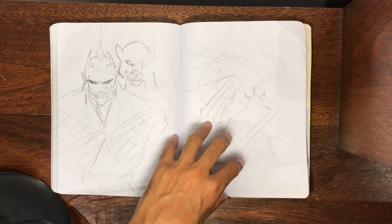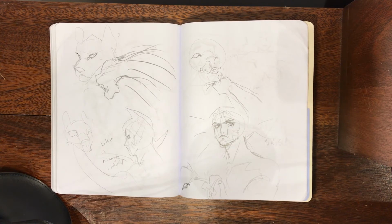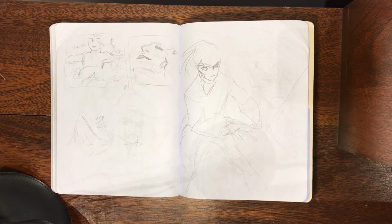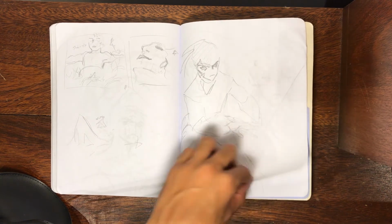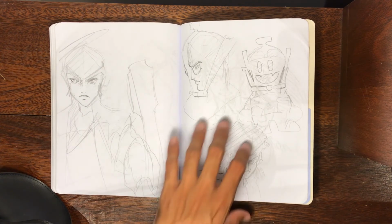Because I guess you could do it if you just had a really big canvas and you started doing things and looking back at them. But I don't know, having it in pages solidifies it a little more. It makes the image a little more vivid.